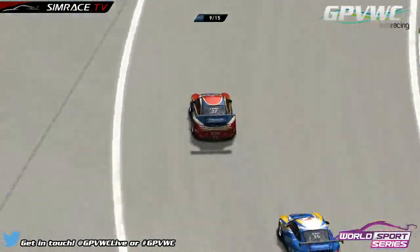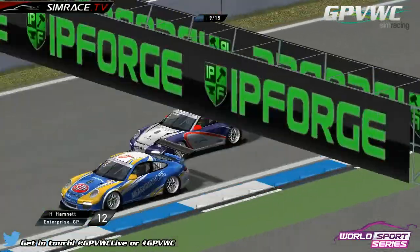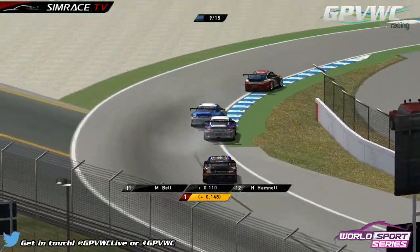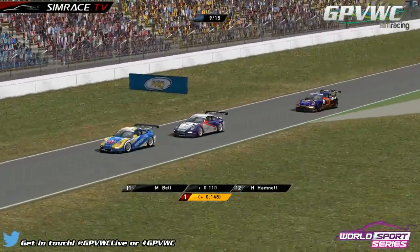But Mike Bell is a tough customer. Oh, is he actually going to have a little run here? I don't think he is, is he? He's going to let him know he's there. Oh, he has a look, doesn't he? Got to be careful, though. Richards is close behind. Meanwhile, battle up at the front.